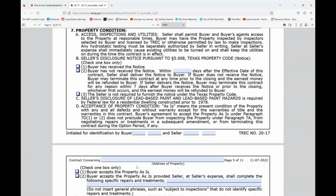In section 7, property conditions, this kind of goes back to the paragraph a little earlier, where the seller shall permit and allow the buyer and agent access to inspect the property within reasonable times. And reasonable times could be anything. It just has to be negotiated between the buyer and the seller, or the buyer's agent and the seller's agent.